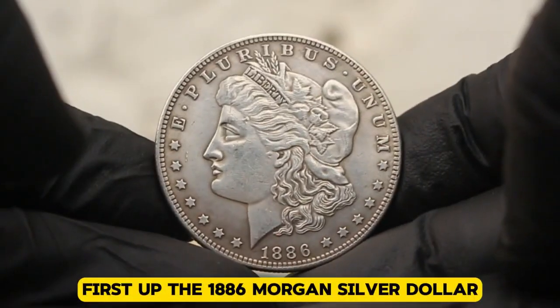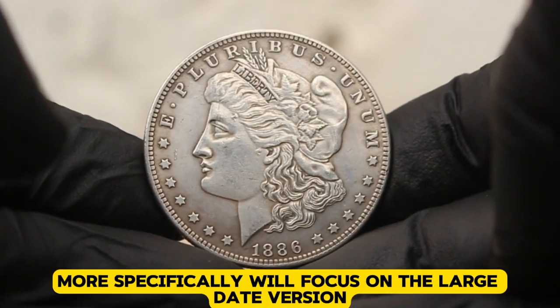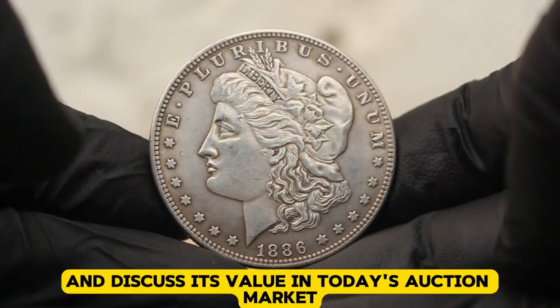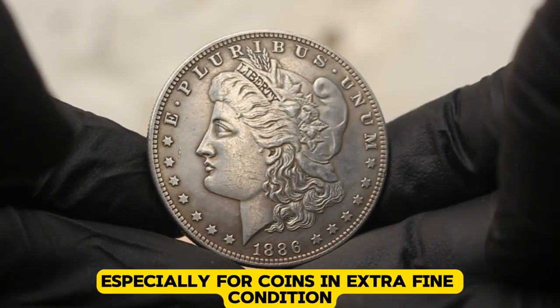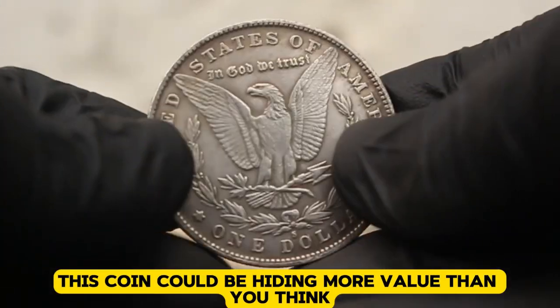First up, the 1886 Morgan silver dollar. More specifically, we'll focus on the large date version with the S Mint Mark and discuss its value in today's auction market, especially for coins in extra fine condition. Stick with us, because this coin could be hiding more value than you think.